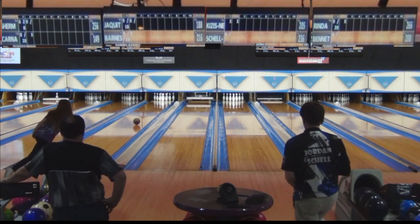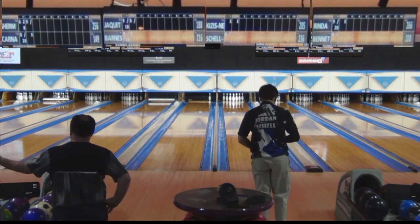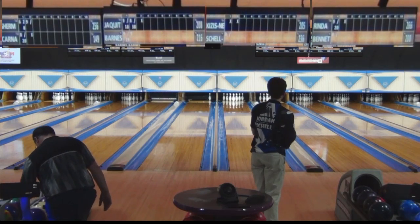Strike there for Rob Jennings. Spare, strike for Rinda and Jennings. Great shot there by Bethany. They're clean through 3. Barnes left a 10-pin.